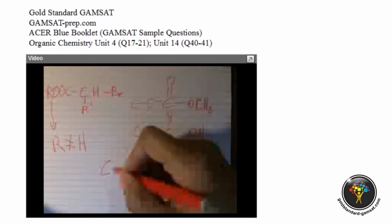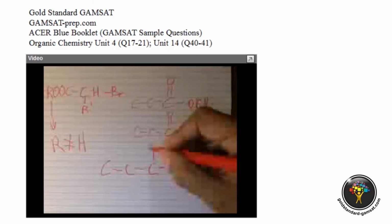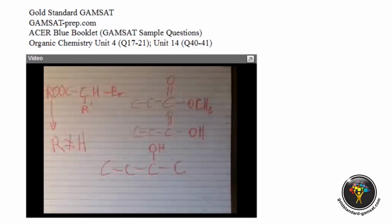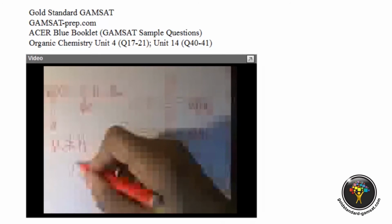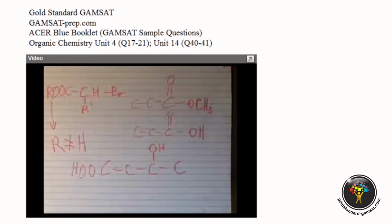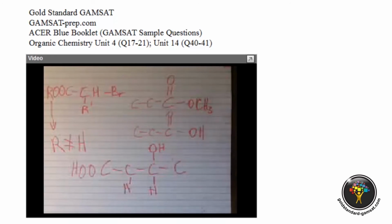So butanoic is going to be 1, 2, 3, 4 carbons, and the 3-hydroxy goes here, on the third carbon, and for the oic acid part, we have to add the OOH. So COOH, 1, 2, 3-hydroxybutanoic acid. Next, I don't usually put in hydrogens, but I'm going to put in hydrogens this time. Usually you wouldn't do it because of wasting time, but this is a special situation.